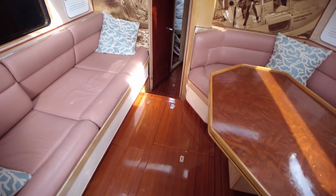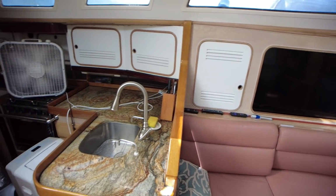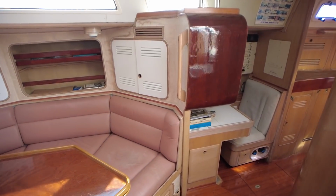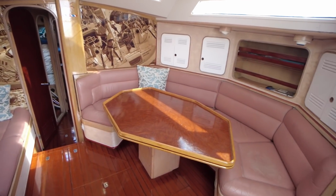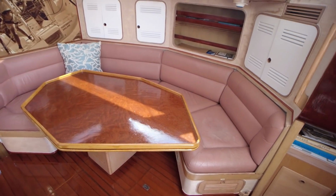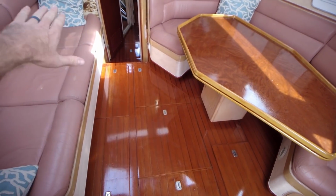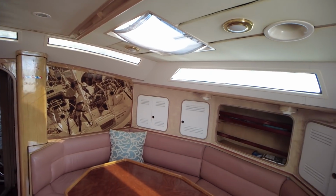Going down below, just gonna do a quick 360. Looks like it's gonna be a really nice, well laid out interior. To starboard we have, I don't really know what shape that is, but it's a different looking main settee. I mean, it's definitely using all of the room it can, while also offering a good amount of room to be able to walk as well. So I like it a lot. We've got handholds on the cabin top there.